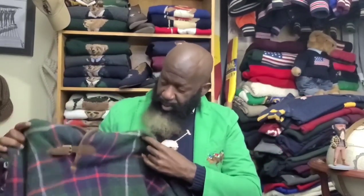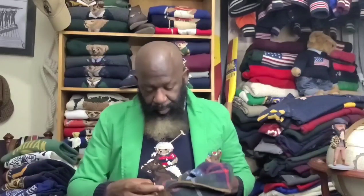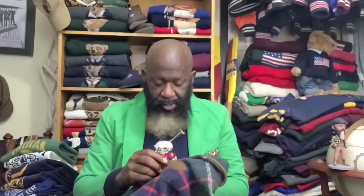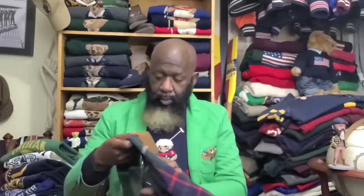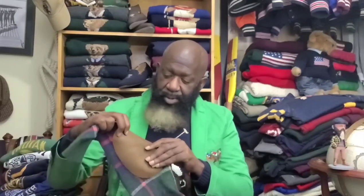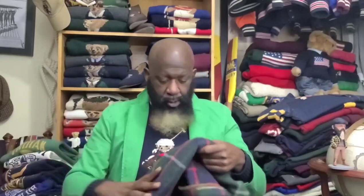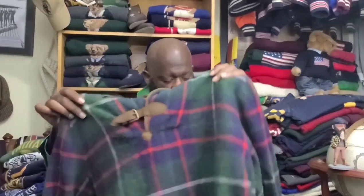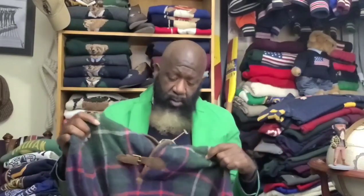in a tartan pattern. Be perfect for the holidays. Suede trimming around the shawl collar. Leather buckle, functional buckle here for your closure. Leather elbow patches. And that beautiful bourbon hue. So this piece here will definitely, when that temperature drops to where your average is 50, 40, whatever, this vintage piece will definitely get a lot of play and a lot of rotation.